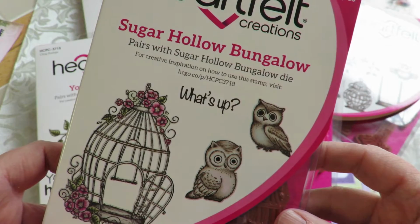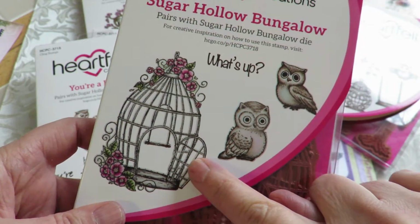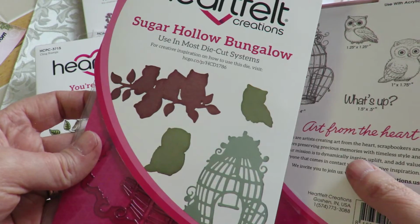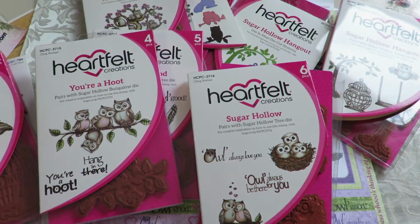And so here's the Sugar Hollow Bungalow. And you get these 2 owls and a bird cage and a sentiment, what's up. And this is the die for the Sugar Hollow Bungalow.